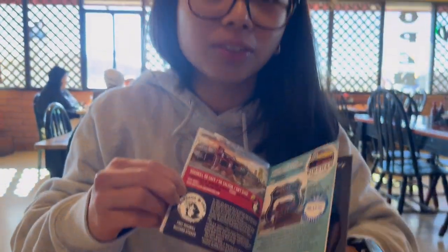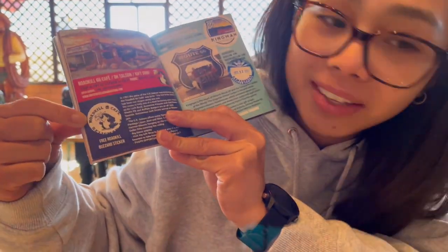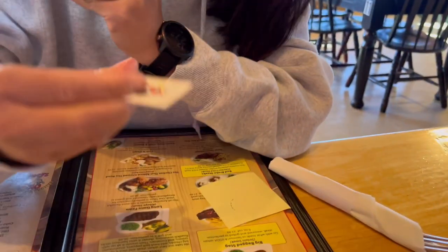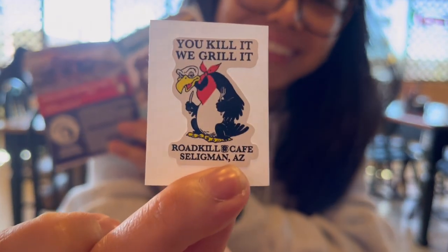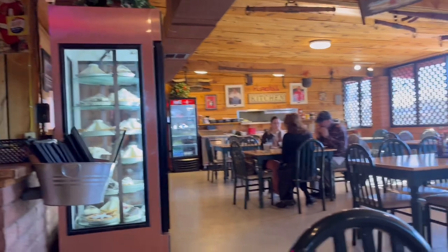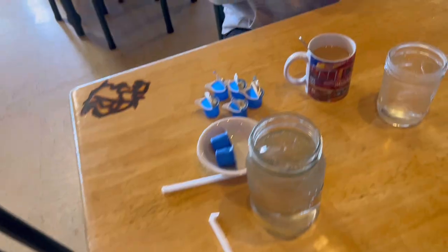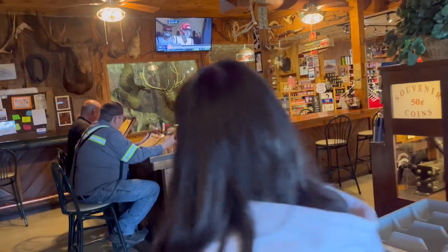So we're here at the Roadkill Cafe and we get the stamp from them. And then this is what we got, a little sticker. It's pretty cool. Everything here is homemade, it seems like. It's a little homemade dessert section, homemade soup, little family-owned business back in the day. It's pretty cool. It is cute. While we're waiting for our food, we're gonna walk around the little gift shop they have back here, the bar area and all that cool stuff.